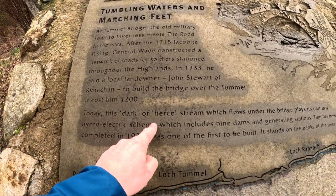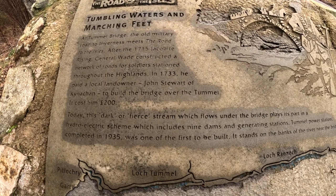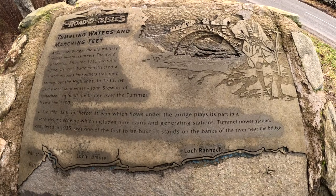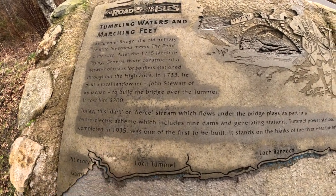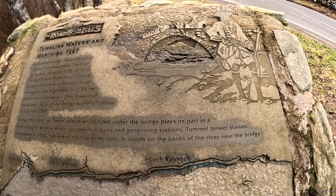Today, this dark or fierce stream which flows under the bridge plays its part in the hydroelectric scheme, which includes 9 dams and generating stations. Tummel Power Station, completed in 1935, was one of the first to be built. It stands on the bank of the river near the bridge.